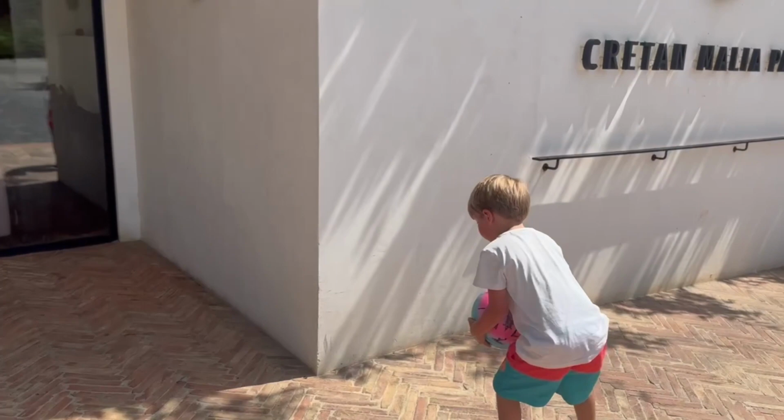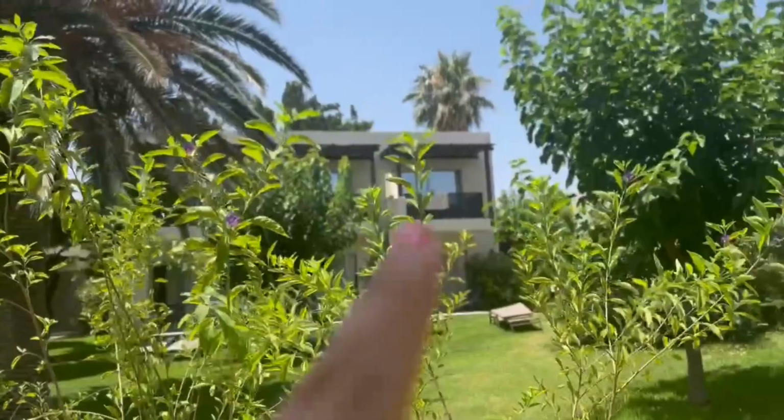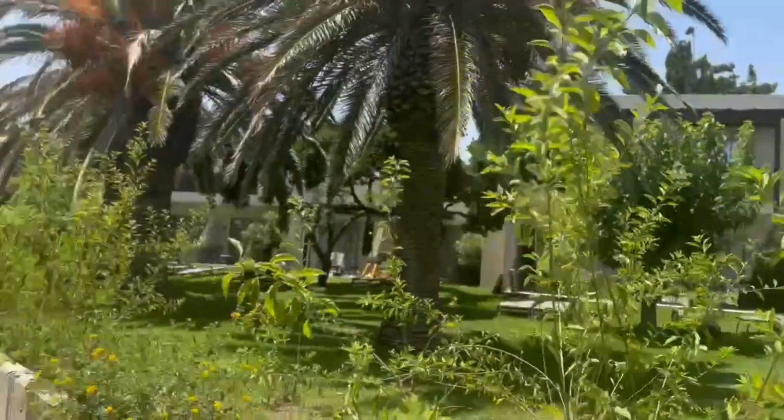So I'm just walking around the back. So these are some of the other little apartments. Well, not rooms, I should say. They're not really apartments. And so if you're upstairs, you have a balcony. If you're downstairs, you have like a little lounging area. I'm walking up the back here because I'm going to the kids club.